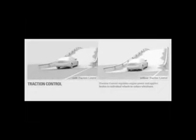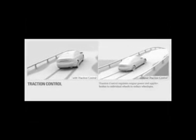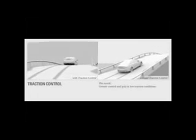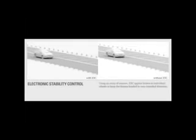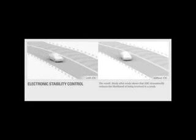Traction control gives you greater control and acceleration in slippery conditions by regulating engine power and applying the brakes to individual wheels to help reduce wheel spin. Electronic stability control uses an army of sensors to detect the slightest loss of control and apply braking to individual wheels to help keep you on your intended path. And studies show that ESC dramatically reduces your chances of being involved in a crash.